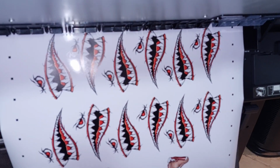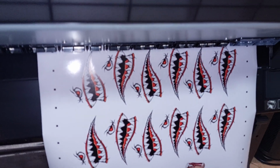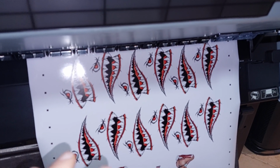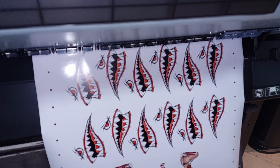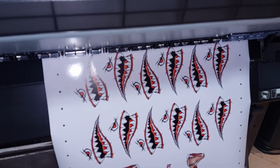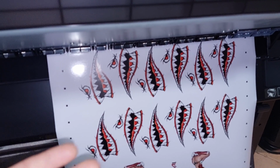And now what we're going to do is add the finishing touch. So look at your laminate like a clear coat. It's going to go over it, it's going to protect all of our ink, it's going to seal the graphics from moisture and again any type of climate penetration, and that's really what you're looking at.